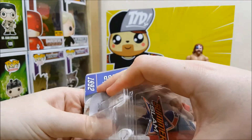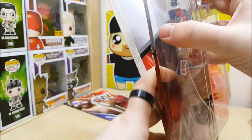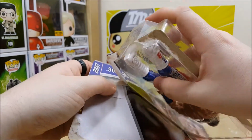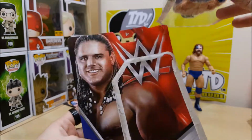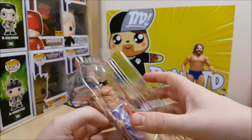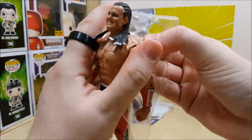But when I was in there, I saw the Hart Foundation, the Elite Hart Foundation, and they were reduced down from £22 each to £11 each. So I bought Bret Hart and Jim the Anvil Neidhart instead. But when I was in B&M today and saw him for £6.99, I thought, yeah, definitely. And then randomly found Hacksaw as well. I say randomly because he wasn't with the rest of the figures. He was like hidden on a shelf. But anyway, let's get Davey Boy Smith out.